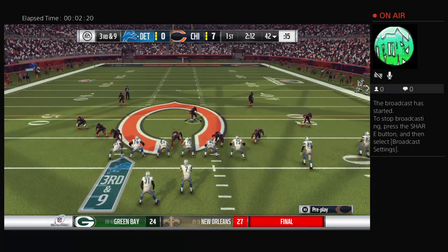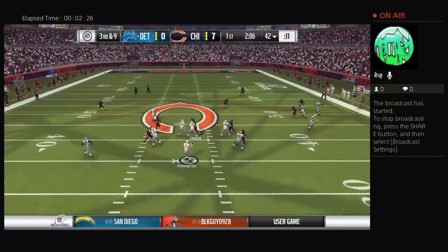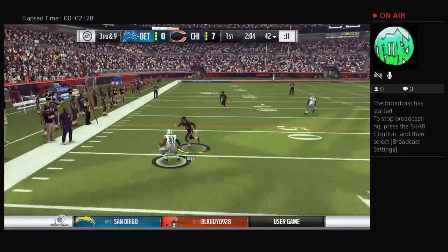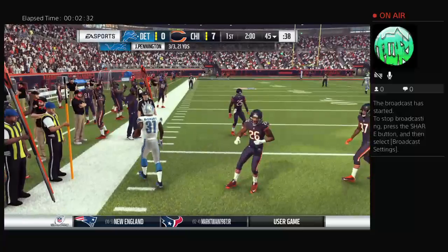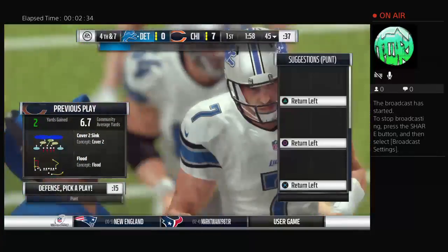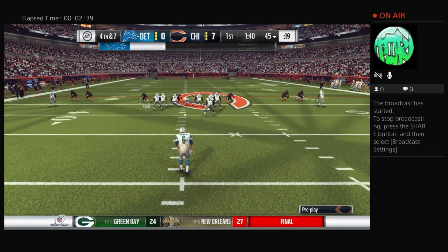And the Bears in the nickel. No, wait, they're in the dime. 6 DBs out there on 3rd. Could play an exotic coverage. Out of the gun, they'll look to throw. Out to the flat, that's complete to his running back. And he'll be brought down right at the 45-yard line. They'll get a couple yards on that one, and that'll bring up 4th down.